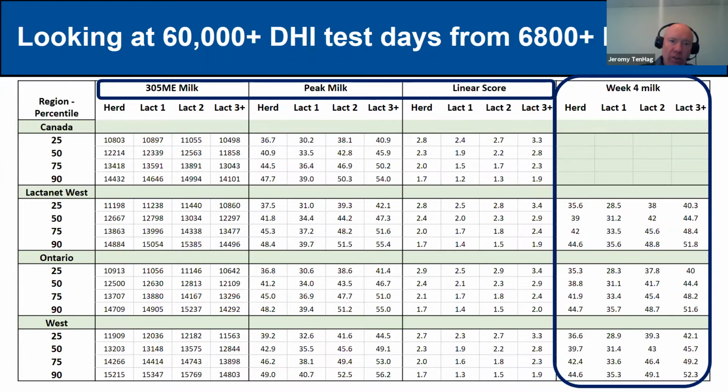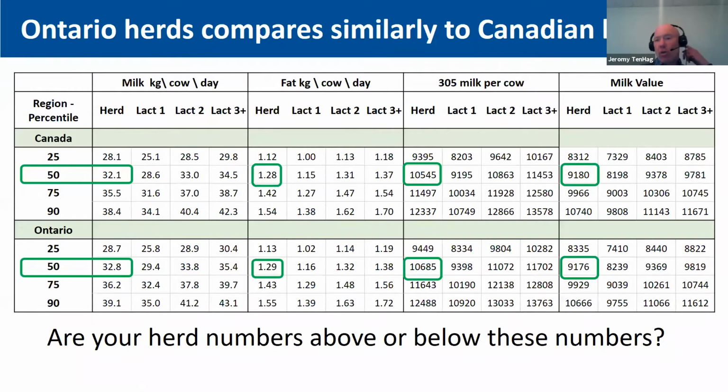We focus more on Ontario and Western herds, just because that's where DairyComp files are predominant. And we have a file for every single herd that's tested there. And you can see, again, these similar measures broken by quartiles, top 10%, herd level numbers, and then benchmark numbers by parity as well.